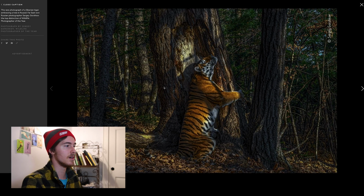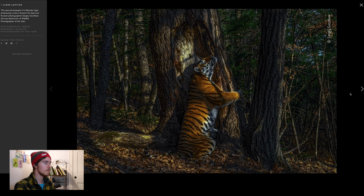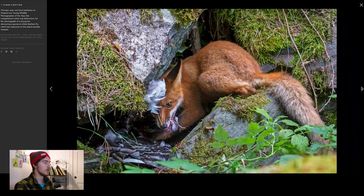So we have a tiger here. I don't know where this photo was taken. You know, it's doing something that's a little bit more relaxed, and that's not something you'd expect out of a tiger. It looks like it's scratching itself on the side of this conifer here. That's amazing.